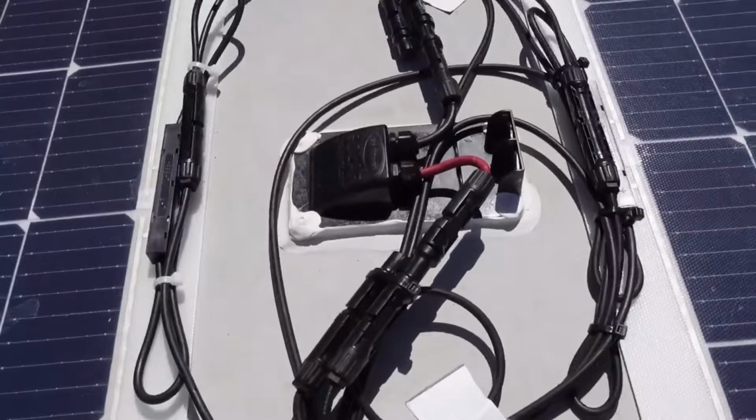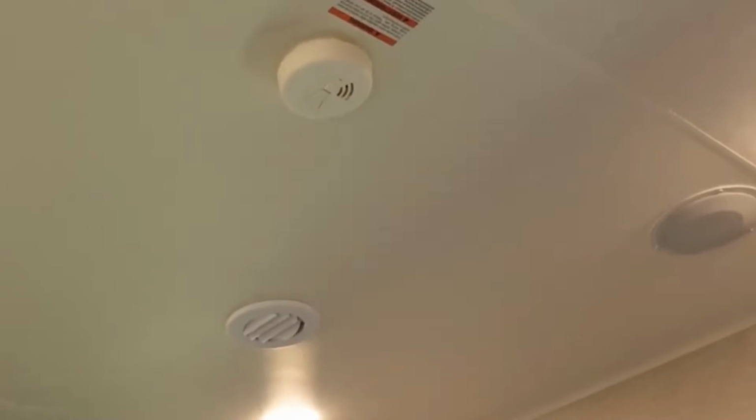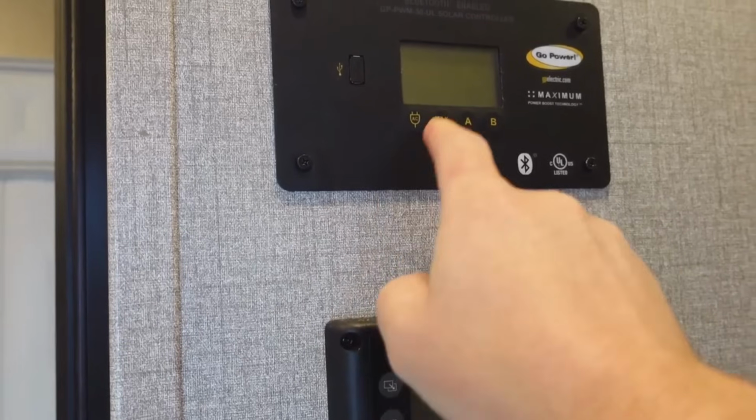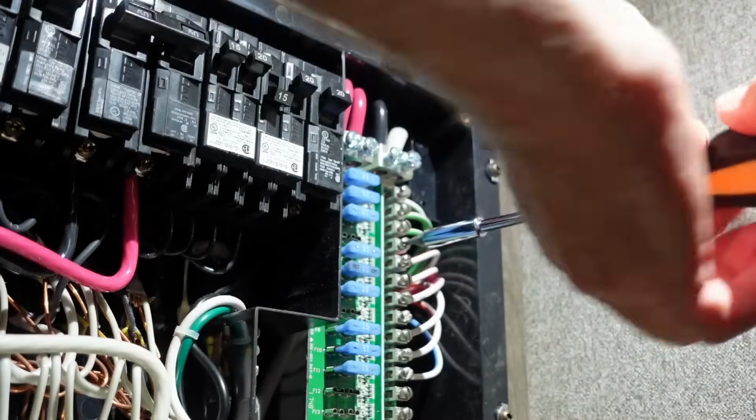Professional installation becomes especially important when adding new equipment like solar panels or entertainment systems. Certified RV technicians understand how to properly integrate new components while maintaining safety standards. They can identify potential problems before they become dangerous.